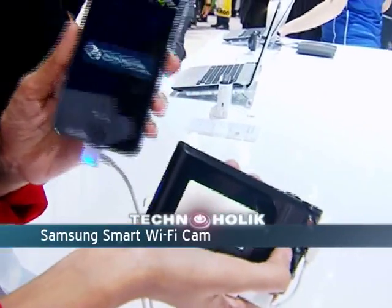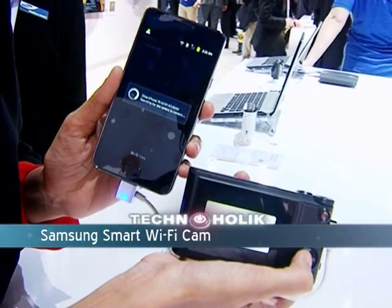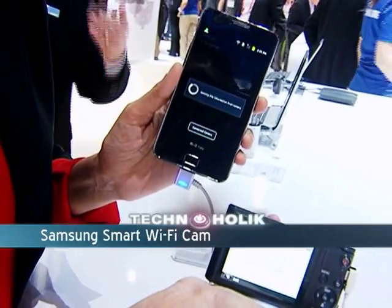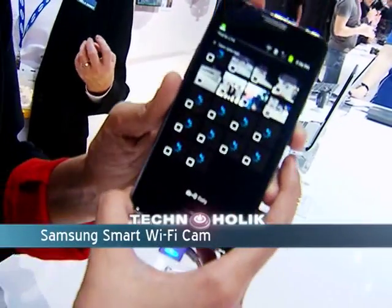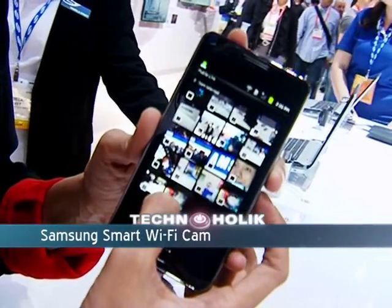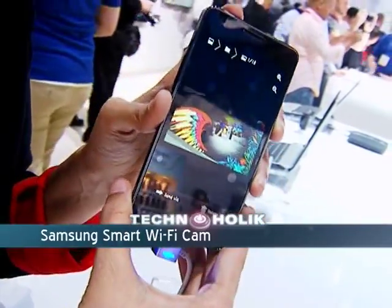Alright, so now we've got the phone and the camera linked up. All I need to do is choose OK right here. I should see the pictures coming up on the phone. There you go. All the pictures that have been clicked have shown up on the phone. All I need to do is select the one that I did. And there's the picture that I took.